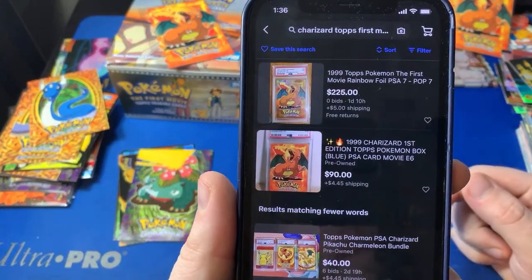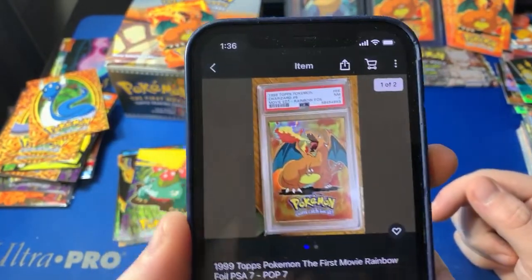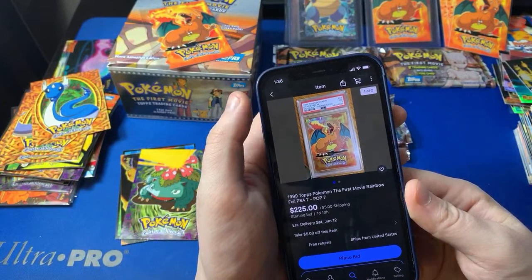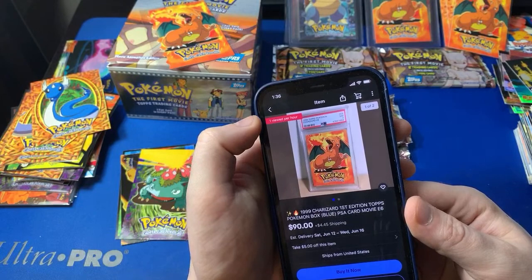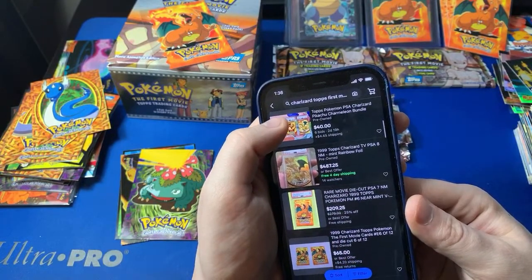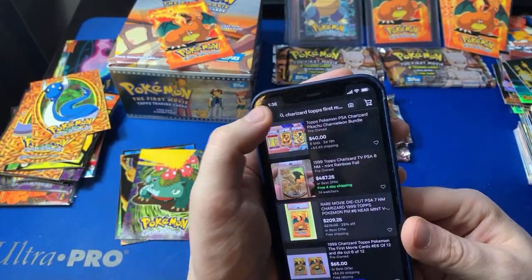Let's see. Oh, so these aren't sold listings, but if you get it in a holo, there's a PSA 7 that's listed for $225. That seems really high. The regular one in a 7 is listed for $90, which still seems really high. There's another 7. So here's the die cut in a 7, which is listed at $209. Let's see if there's any sold listings for these.